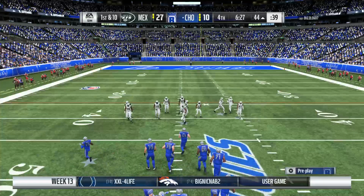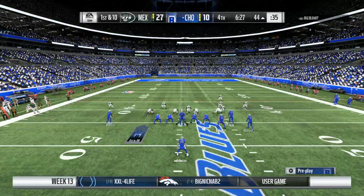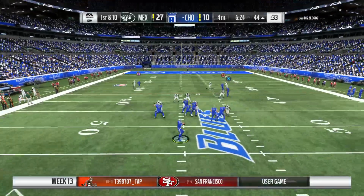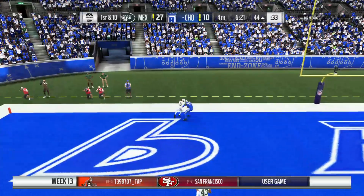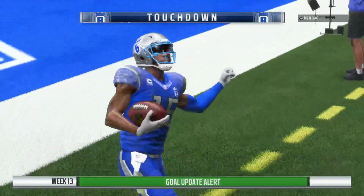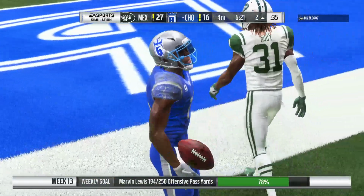All runs on this drive so far. It's 1st and 10. Off play action, Finley is going to loft one deep left side here. Got his man, and it's caught for a Chicago touchdown. A big play there, his 4th touchdown on the year.